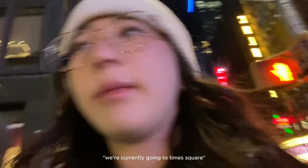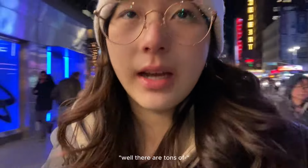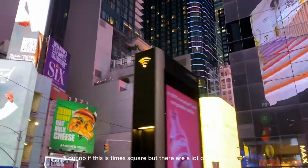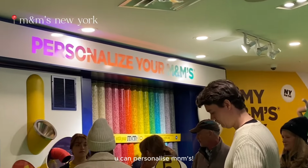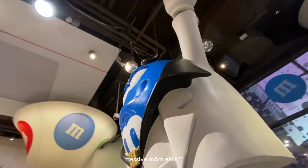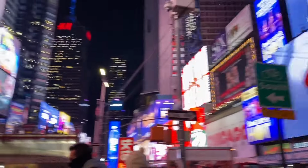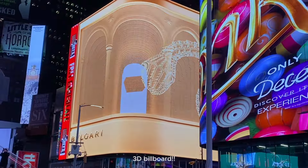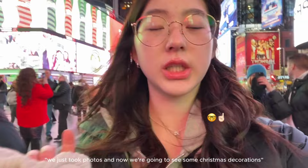We're currently going to Times Square. Yay. Times Square probably has a lot of light pollution because there are tons of billboards. Well, I don't know if this is Times Square, but there are a lot of billboards. We're going to the M&M factory first. Going to see some Christmas decorations.